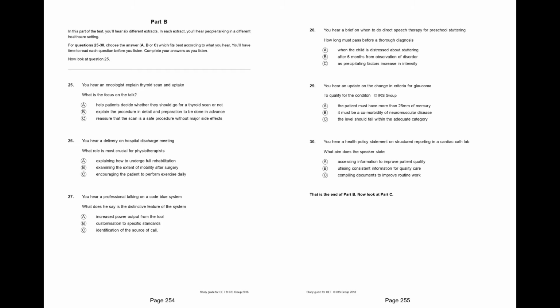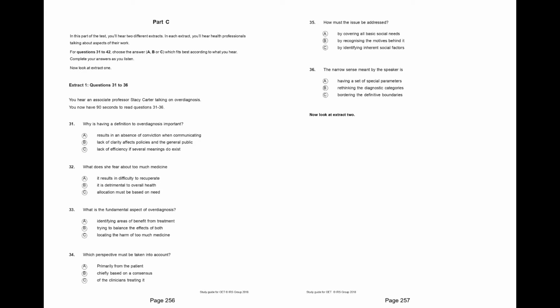That is the end of Part B. Part C. In this part of the test, you'll hear two different extracts. In each extract, you'll hear health professionals talking about aspects of their work. For questions 31 to 42, choose the answer A, B, or C, which fits best according to what you hear. Complete your answers as you listen. Now look at Extract 1. Extract 1, questions 31 to 36. You now have 90 seconds to read questions 31 to 36.